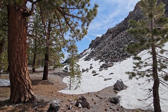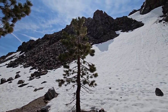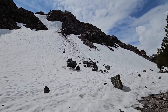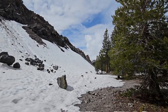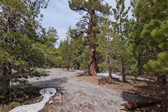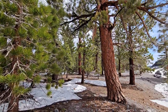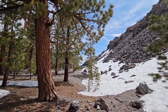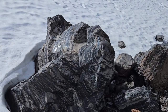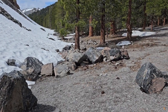Let's stop and do a 360 view here. Absolutely beautiful. Very peaceful. Pine trees, gorgeous. I don't know, they're in the ponderosa pine family, but they look like it. And check out this giant piece of obsidian. It's humongous. Look at all, there's more pieces too. There's tons of it.